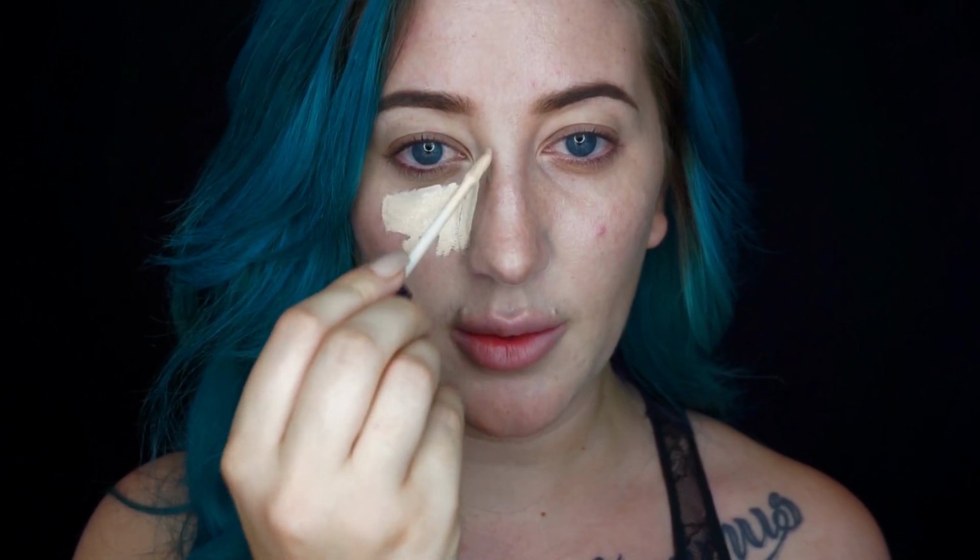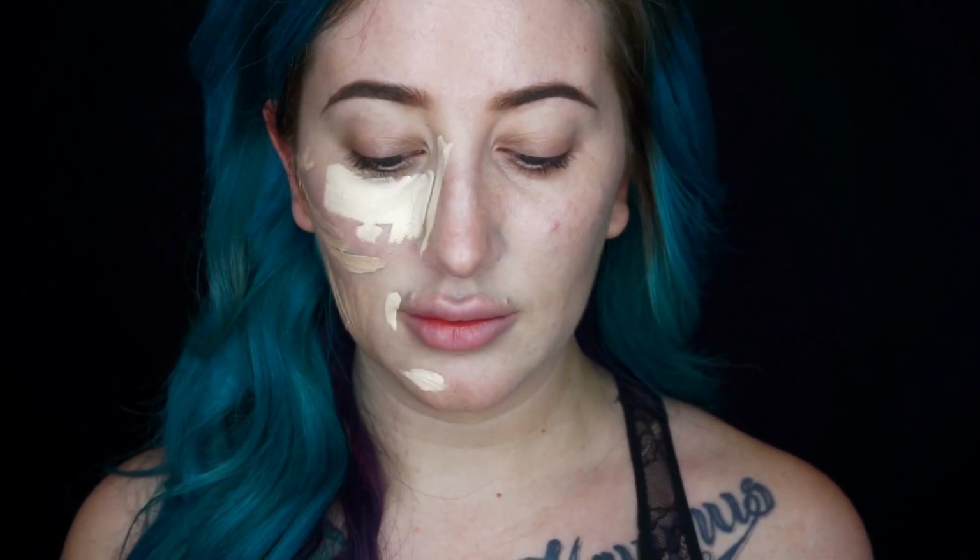Okay, I'm going to start with the Urban Decay since I know how that applies. I'm going to do that on this side. Just going to use the Fair under the eyes. This is way more than I normally do, by the way. And I'm going to use a little bit of Light everywhere else. Alright, I'm just going to use my Beauty Blender for both, just to blend these out. Okay, one half is done. That seemed to cover pretty well. So let's try the next one.